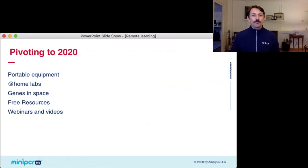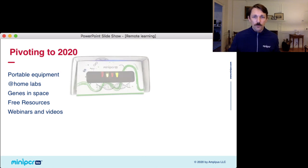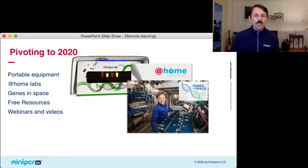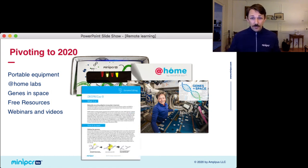So just to wrap up, what I talked about today, we talked about portable lab equipment where students can do whole labs in their homes. We talked about the at-home labs, sort of smaller activities directly designed for students to implement outside of the classroom. Our Genes in Space program, a completely free contest where students can take part in cutting-edge science on the International Space Station. And then our videos, worksheets, that again are completely free to use, but provide an excellent resource for implementing biotechnology in a remote format.